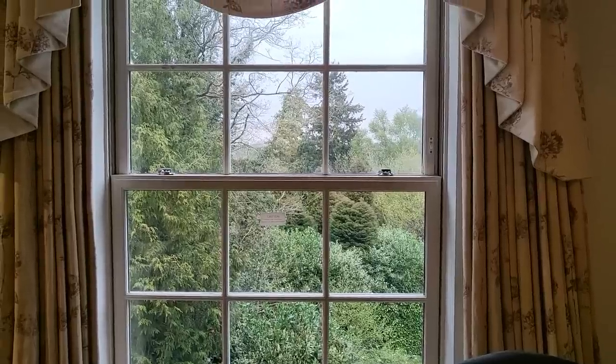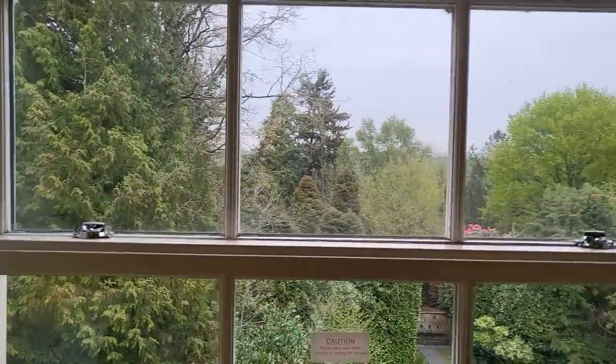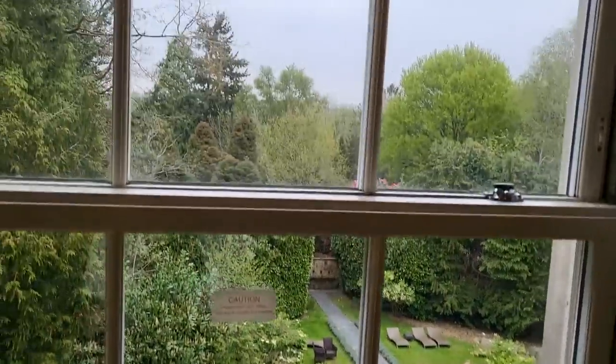This is the view from the window in our room. And this building is 16th century, so it's been here a long time. And you can see there's a bit of the spa there outside.